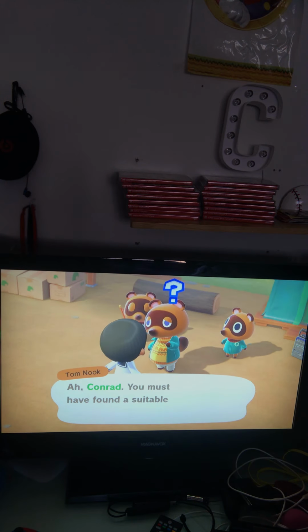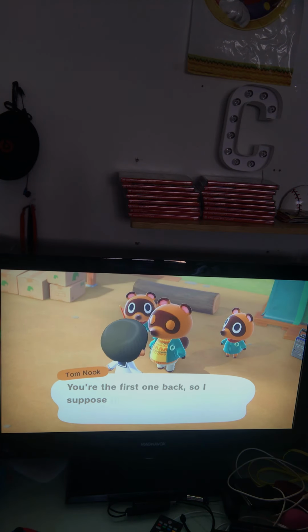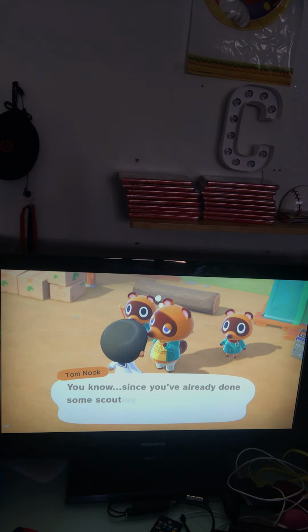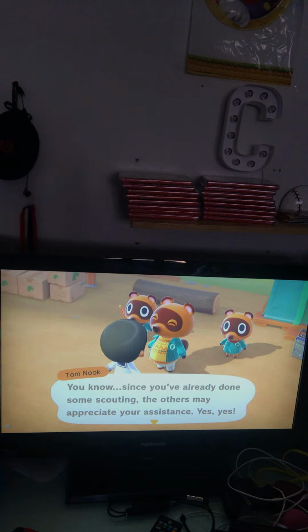Ah, Conrad, you must have found a suitable spot for your tent. You're the first one back, so I suppose the others must still be searching for just the right location. Since you've already done some scouting, the others may appreciate your assistance.